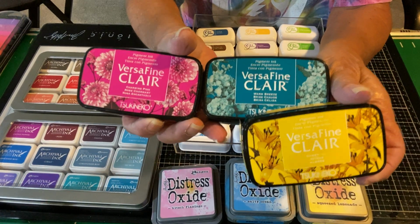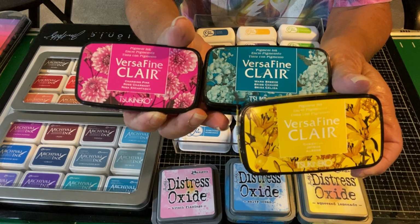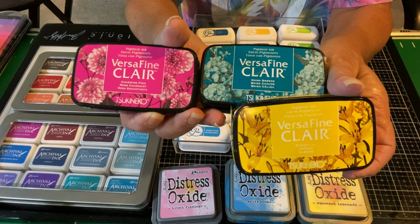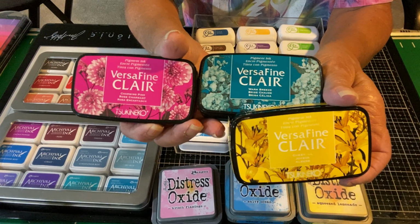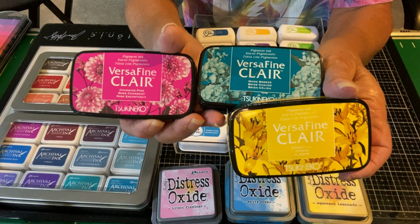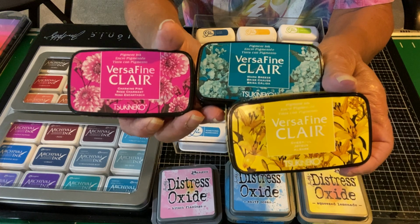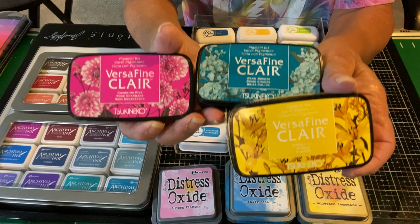Pigment inks stay wet longer than dye inks, which means you have to be careful when you're stamping with them, because no matter how long you let them dry, it seems forever, they're not dry. You're going to smudge them. But for me, these pigment inks are very useful because I use them to emboss. So rather than having different colors of embossing powder, I have different colors of pigment ink that I can put clear embossing powder over and emboss in any color that VersaFine Clair makes.